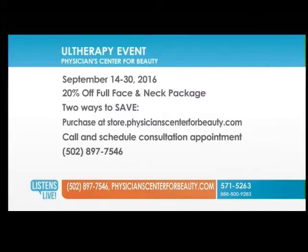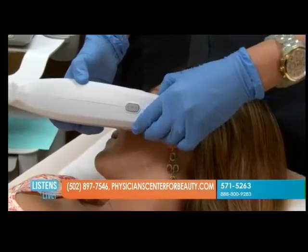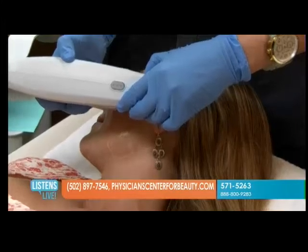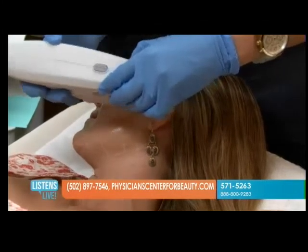All righty. Once again, this is Ulthera therapy that we're seeing here. We're in the procedure room. And coming back, we're going to look at some procedures, before and after pictures. We're going to talk about some plastic surgery in the neck area, correct, Doc? Yeah, I think we're going to be looking at liposuction of the neck. Liposuction of the neck. That will be next.